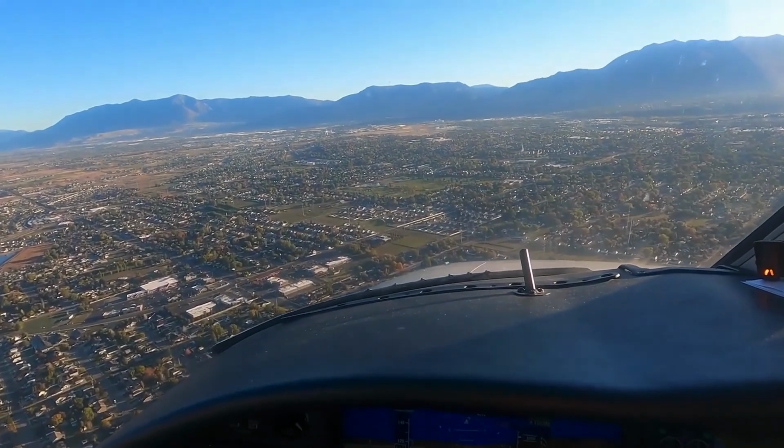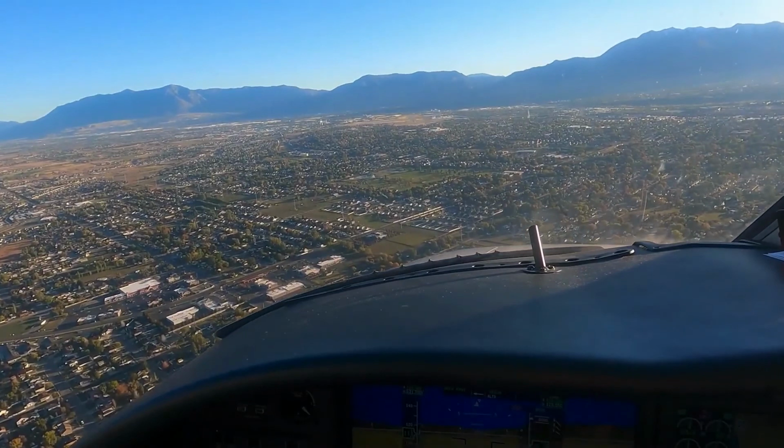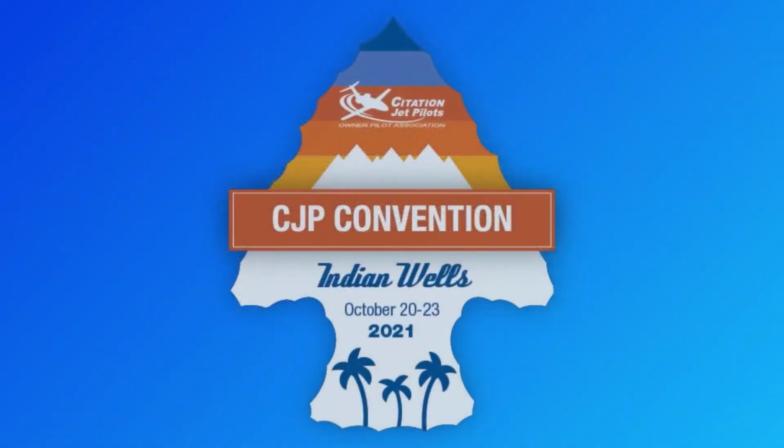So this is going into Ogden Runway 3, and this is going to be a fully normal approach where I just make the normal calls. 1,000 configured, 500 stable, 200 continue, and then we'll go out and show you a few where there's some exceedances. Is that going to work, guys?